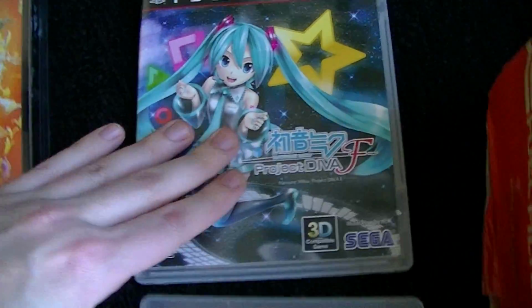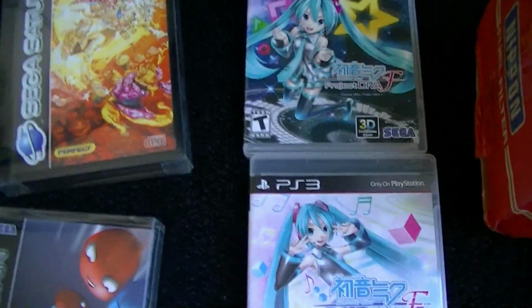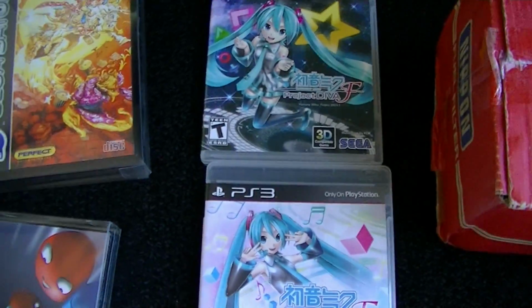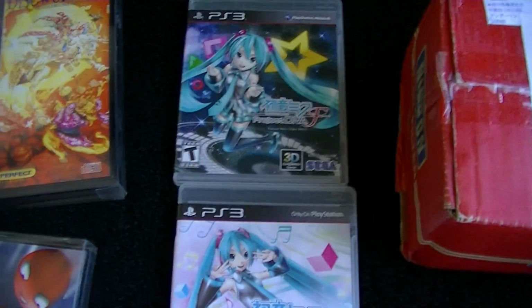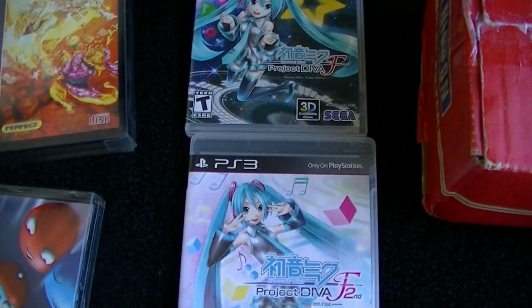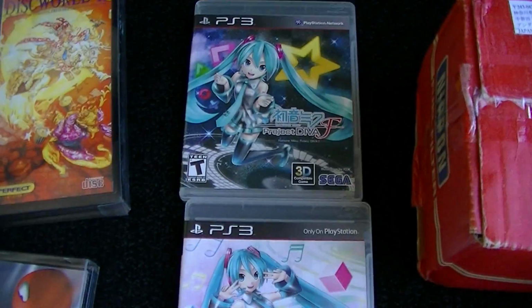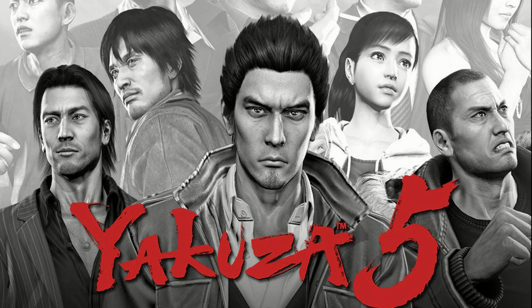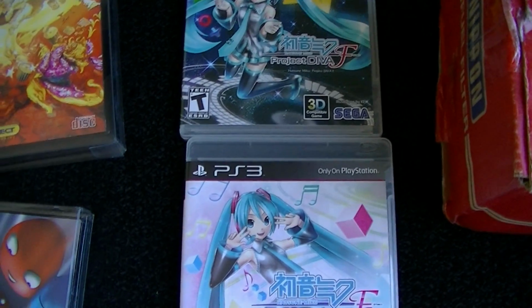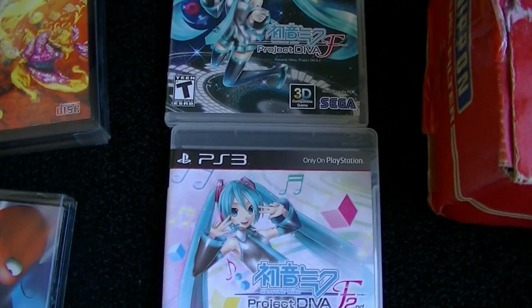I really only got these for one reason, which was to support what's left of Sega that makes physical content. It is my delusional hope that by giving them the money for these two games, it increases the probability that we'll see a physical release of Yakuza 5 in English for the PS3. I know it's a long shot, that game is coming, but digital only currently.